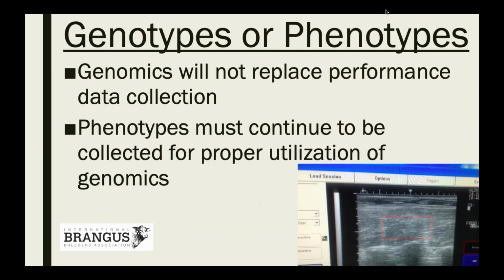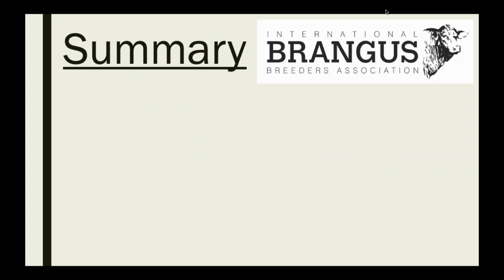Just 2 more slides, I think. Again, I just want to summarize what the other 2 presenters have talked about. Genomics will not replace performance data collection. I've got an ultrasound slide here, and I hear that all the time from folks that want to quit ultrasounding their cattle. Unfortunately, we can't quit ultrasounding. We can't quit weighing our calves. We still have to collect that phenotype data in order for the genomics to be utilized to its maximum potential.